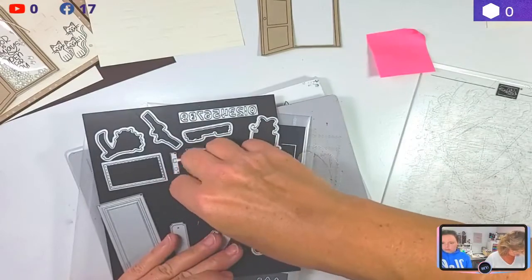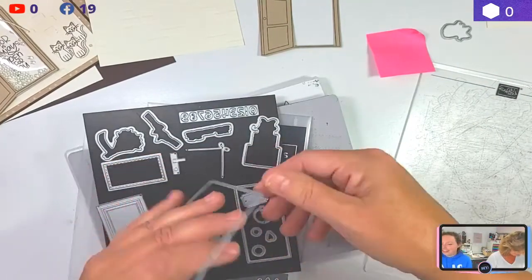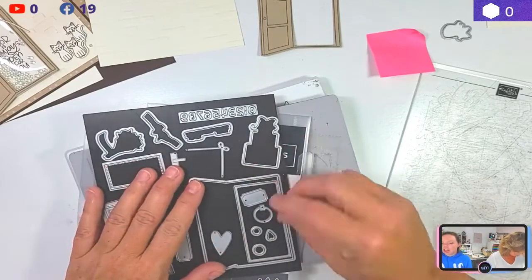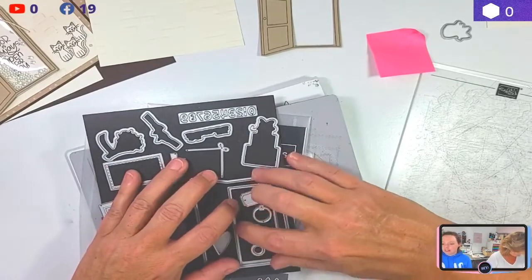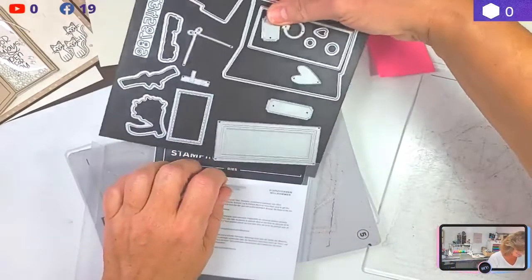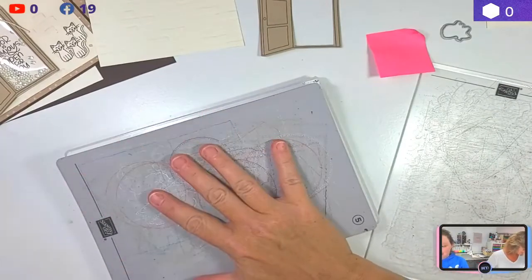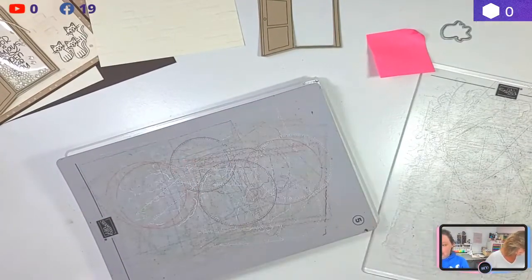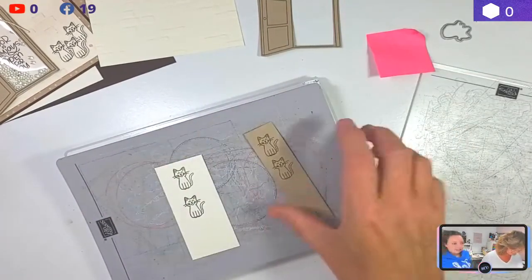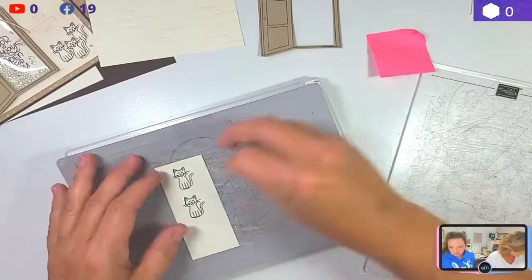All right, so next we're going to move on. We're going to die cut our cat. Jenny, I think she meant to say hello, but she said hell on. Hi, Jenny. So good to see you. Okay, so now that we have that, we're going to start on our cats. I'm going to do these guys first. We'll do the cream colored ones.